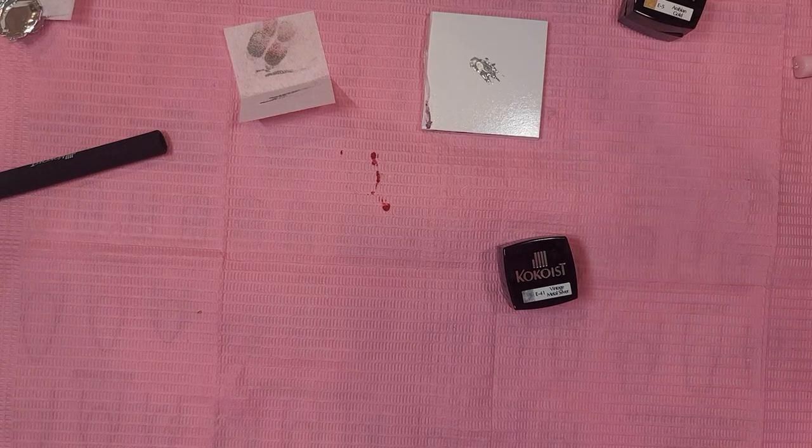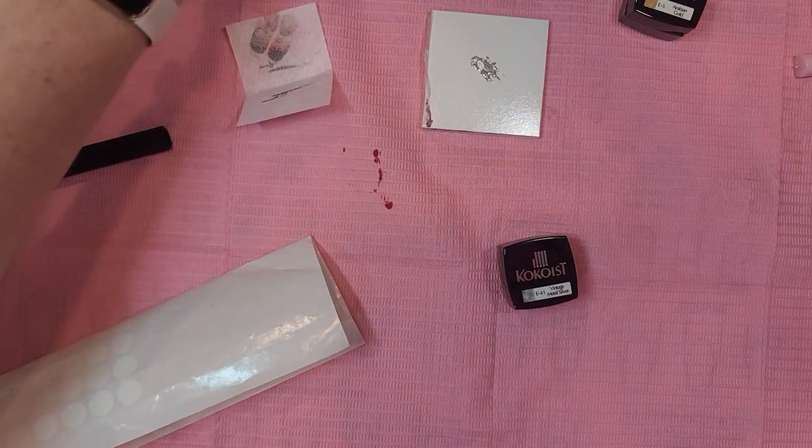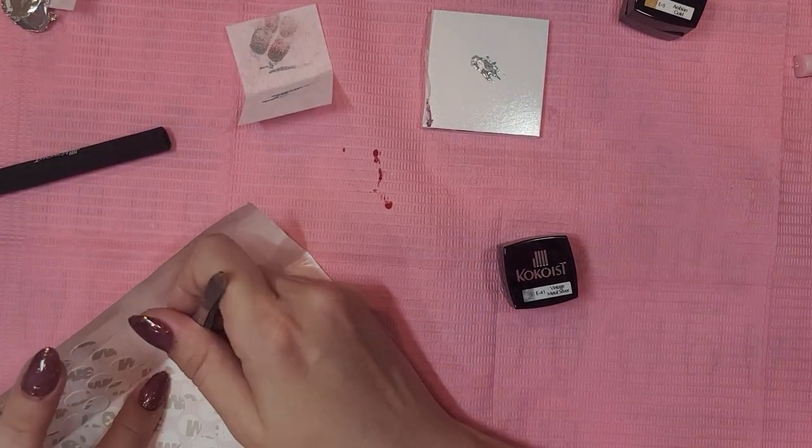Where's my tweezers? They're probably in my face and I don't see them. Here they are. They're hiding. Okay.